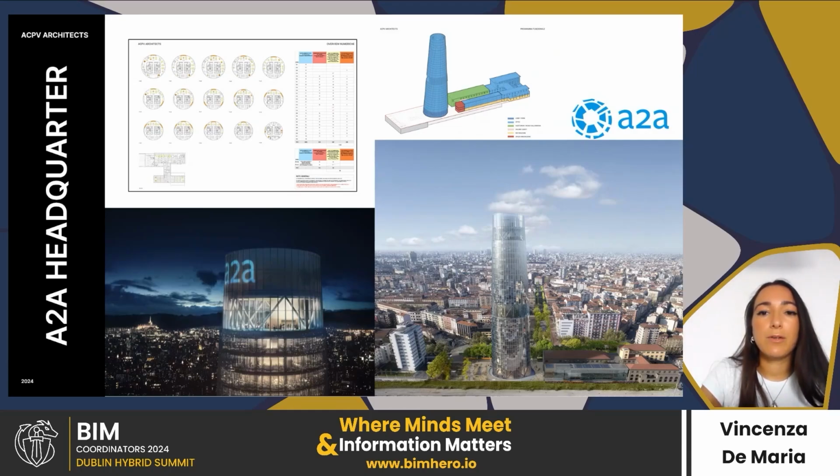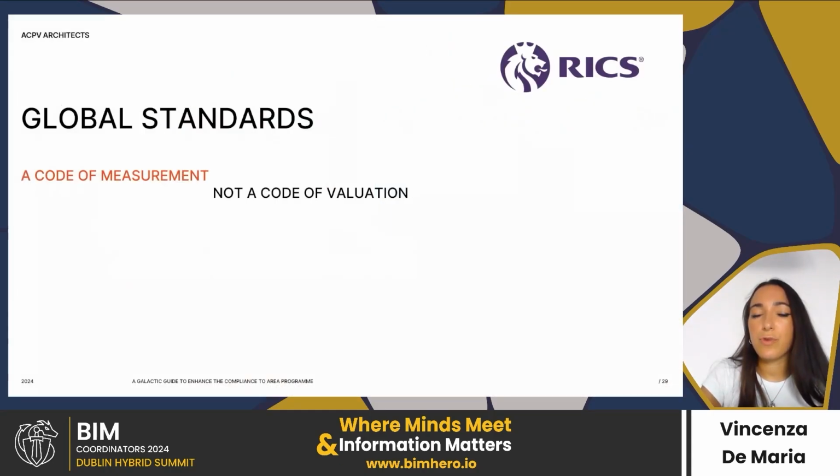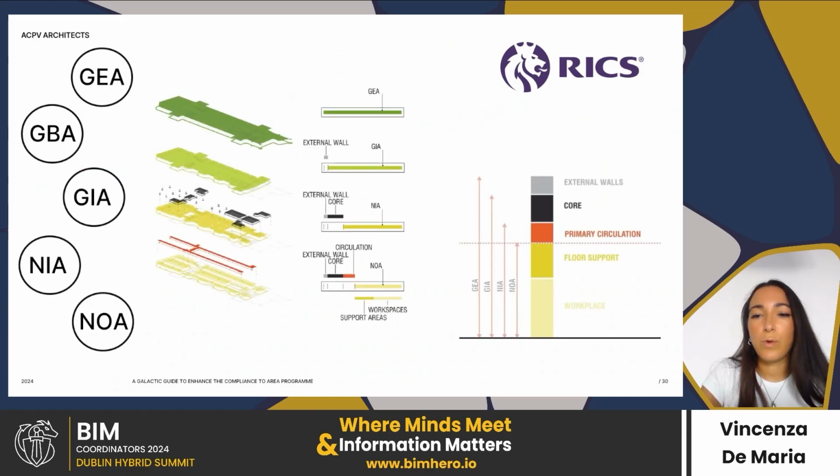As I said before, we really love to work with standards, and to do this, in this case, we rely on RICS, a manual that gives us global standards. It's a code of measurement, not a code of evaluation. And RICS talks about 5 types of area that we can calculate, which are GA, GBA, GIA, NIA, and NOA. From this picture, you can immediately see which kind of areas they are and how they relate to each other.